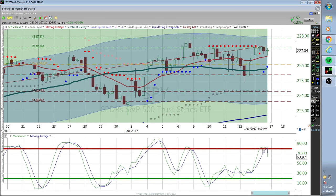This week ahead is typically a bullish week, but the bullish and bearish weeks have been kind of thrown off since the election, so I'm not quite sure if we have any meaning there. And the max pain is at 223, which is here. So what I have on right now is a put spread to expire Wednesday, 225, 223.